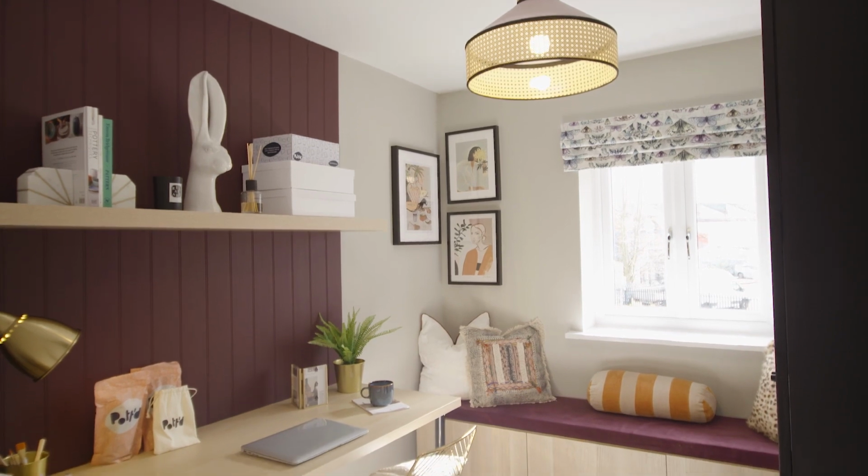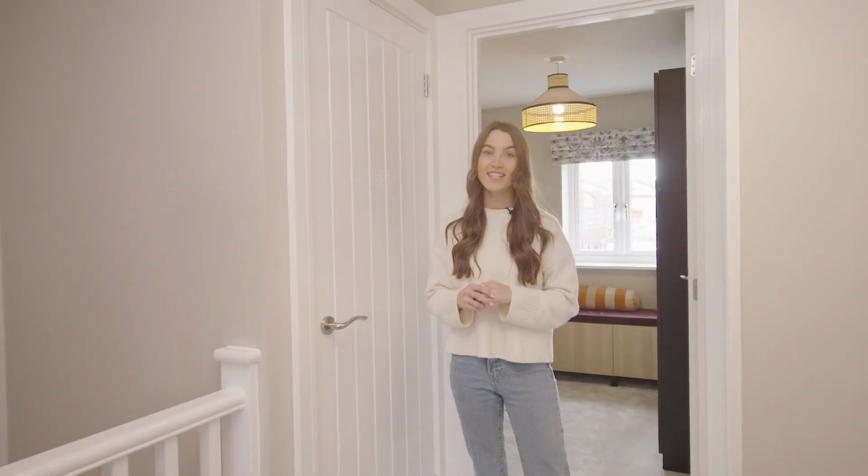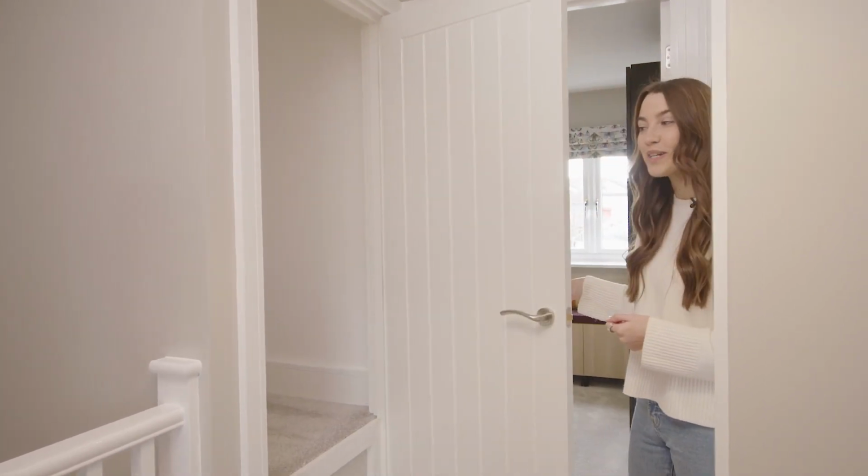And because all of our homes are built with modern living in mind, it's really important that you have enough storage to keep everything out of the way, which is why features like this hidden storage cupboard are great.